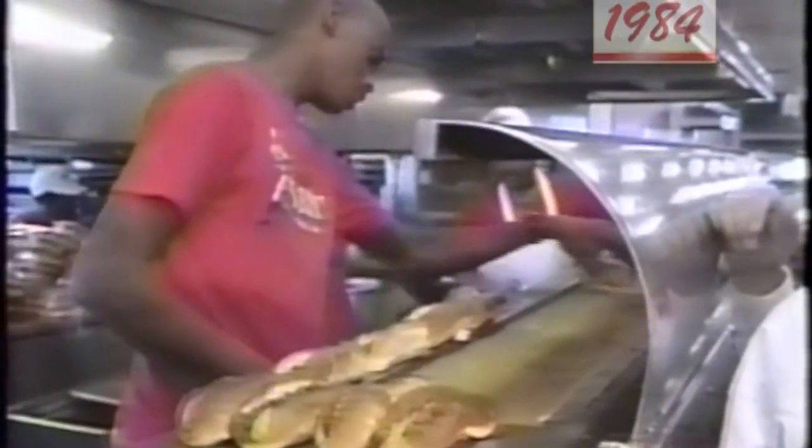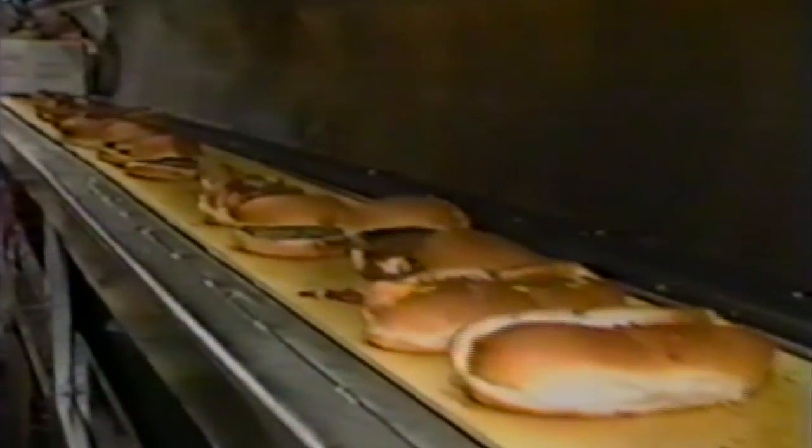And my grandfather put a conveyor belt in the Varsity. I've worked the conveyor belt many, many hours making hot dogs and hamburgers, and there's no faster way to get that food down the line.